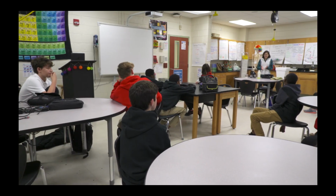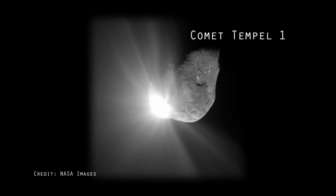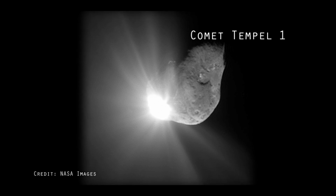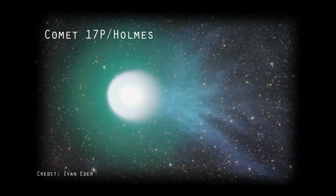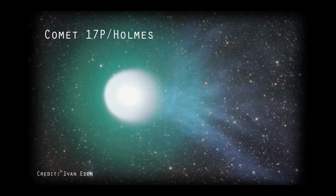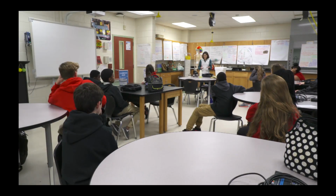So comets are basically dirty snowballs that are orbiting around our solar system. And they're made up of different components like gas and dust and ice and little bits of rocks and things like that. So what we're going to do is we're going to make a model comet here in the lab so you guys can see the different components of a comet and see how, as that comet melts when it gets close to the sun, it sheds debris that eventually will become a meteor shower.